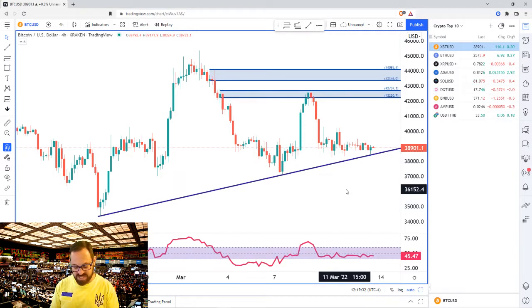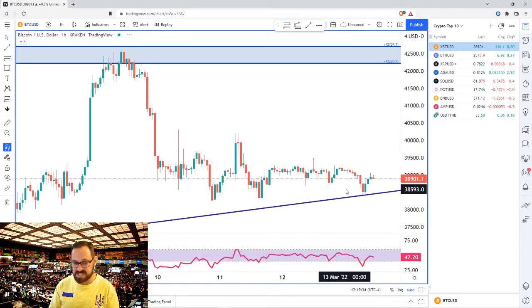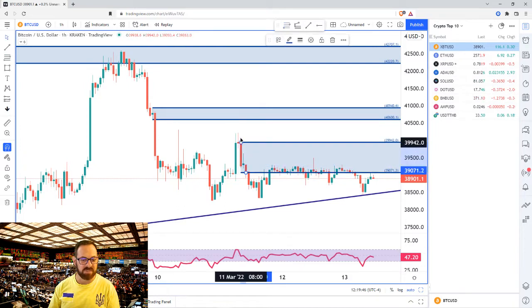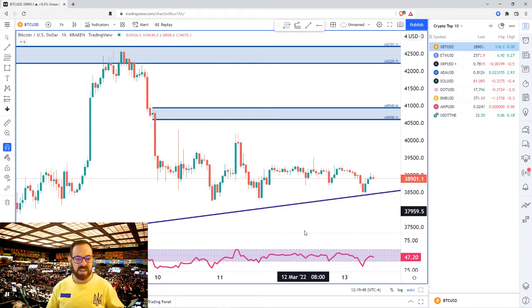Taking this down from the 4-hour to the 60 minutes, let's see if there's anything else going on in here. We do have overhead supply, one right there, one a little bit closer. Actually, no, that doesn't qualify. This green candle, all of these candles would have to be part of that, and it's just not.